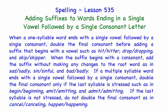So again, if you have a vowel plus a consonant at the end of the root word, and you have an ending that begins with a vowel, you have to double the ending consonant in the root word before adding the suffix. Now, if you have a multiple syllable word, and that word ends with a single vowel followed by a single consonant, you double the final consonant only if the last syllable is stressed, such as in the word begin, beginning, or emit, emitting, or admit, admitting. If the last syllable is not stressed, you do not double the final consonant, as in cancel, canceling, happen, happening.